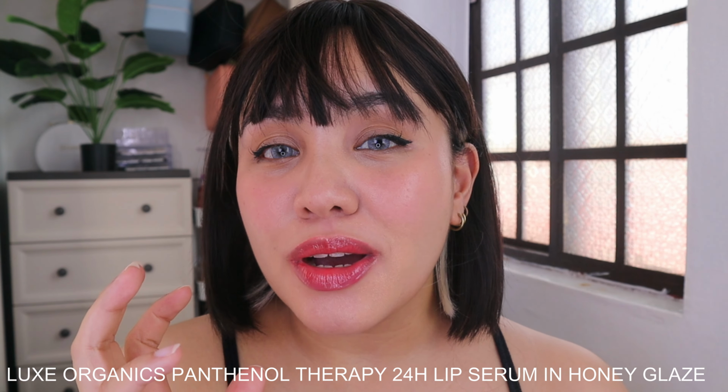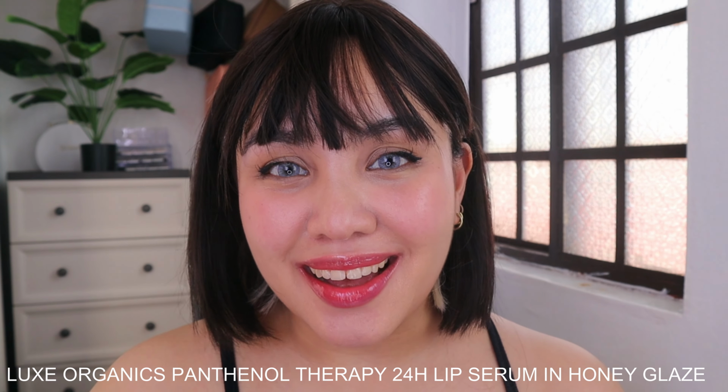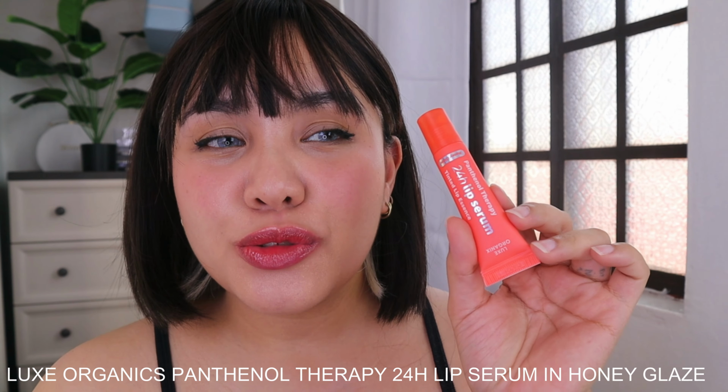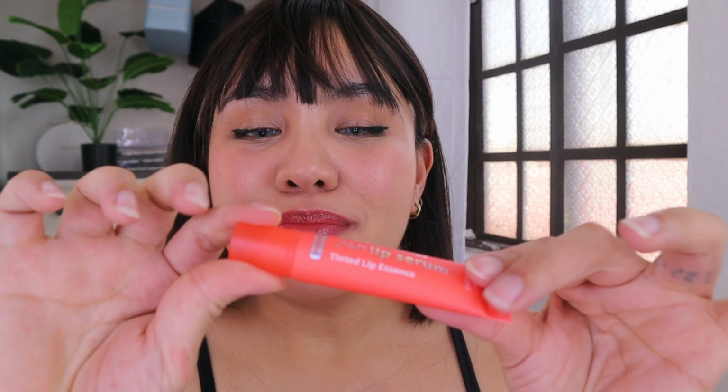And meron siyang iniiwan na very slight tint. Natatanggal naman pag winipe mo. Pero alam mo yun, hindi ka magigising na maputla and crusty lips. And I do recommend this to use at night at hindi sa daytime kasi para hindi nyo siya kailangan dalhin. Kasi, I don't know. Well, sealed naman siya. Pero yung feels niya kasi parang pang nighttime more than pang daytime.